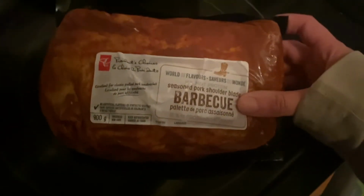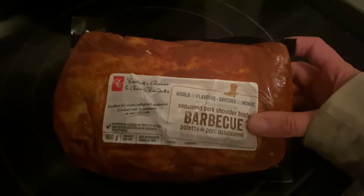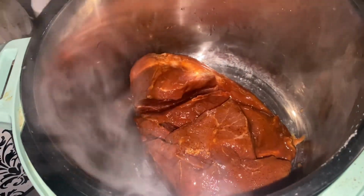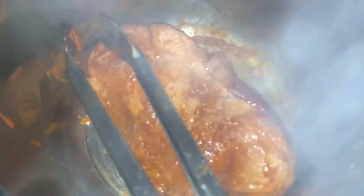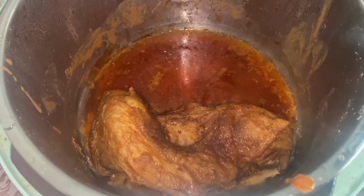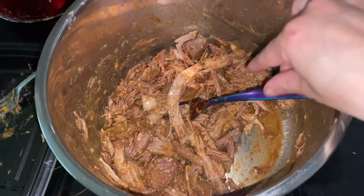All right, another thing I found was this seasoned pork shoulder. I actually found 2, but one was frozen enough to put in our other freezer. This one I had to cook. So I just seared it on all sides, which really helps with a moist roast, and then I cooked it on low for 8 hours, shredded it up, and we use this for wraps and fries and stuff like that.